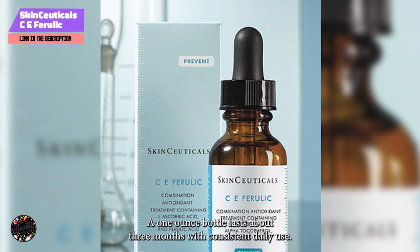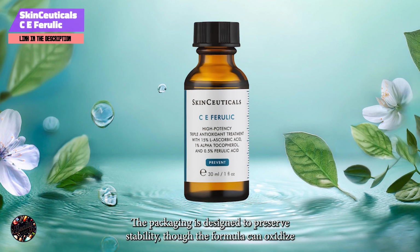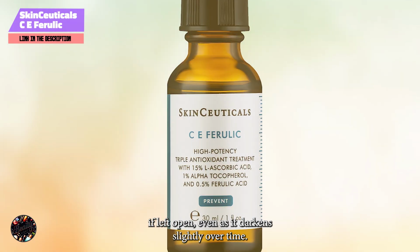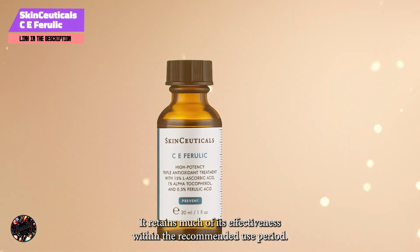Durability. A 1-ounce bottle lasts about 3 months with consistent daily use. The packaging is designed to preserve stability, though the formula can oxidize if left open, as it darkens slightly over time.